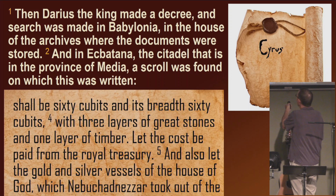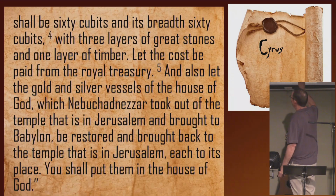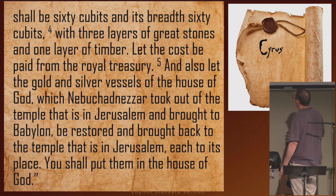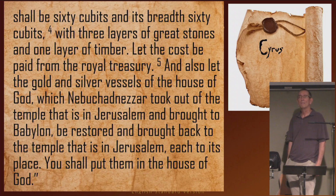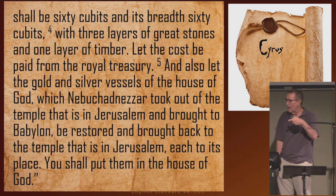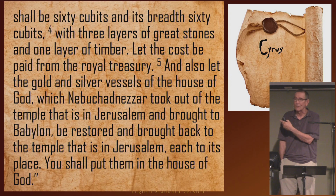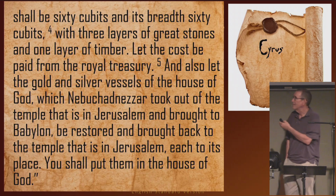But he recorded that. And also, let the gold and silver vessels of the house of God, which Nebuchadnezzar took out of the temple that is in Jerusalem and brought to Babylon, be restored and brought back to the temple that is in Jerusalem, each to its place, and you shall put them in the house of God. Excellent. This actually matches the history we read in Ezra already. That's exactly what he said, and thank God that Cyrus wrote it down on a piece of paper, because now 20 years hence, they're searching the archives and they actually find the real thing that Cyrus said.